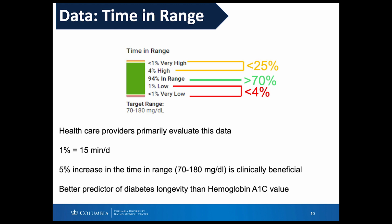Now, people always think, well, how much is 1%? Because I want to change, or I'm trying to improve, or trying to see behavioral modification. Well, just 1% is about 15 minutes of the entire day, which is pretty impressive. And it's also a better predictor of long-term diabetic health than an A1C.